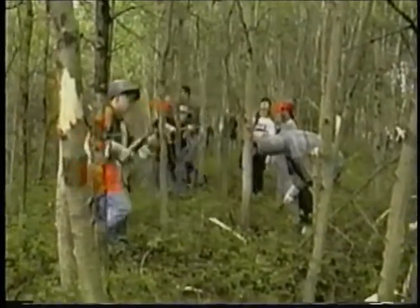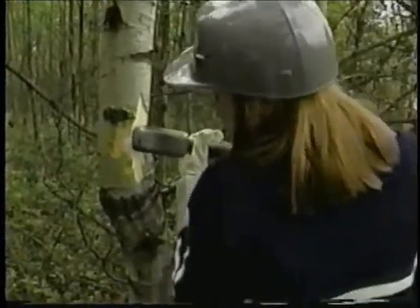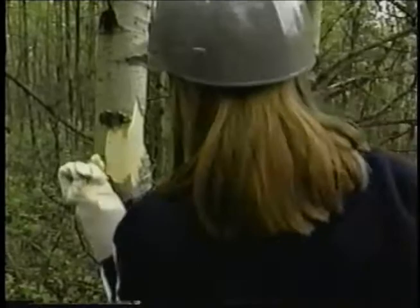The students began by girdling these non-native trees. Girdling is the removal of a ring of tree bark, which stops nutrients from flowing from a tree's leaves to its roots.